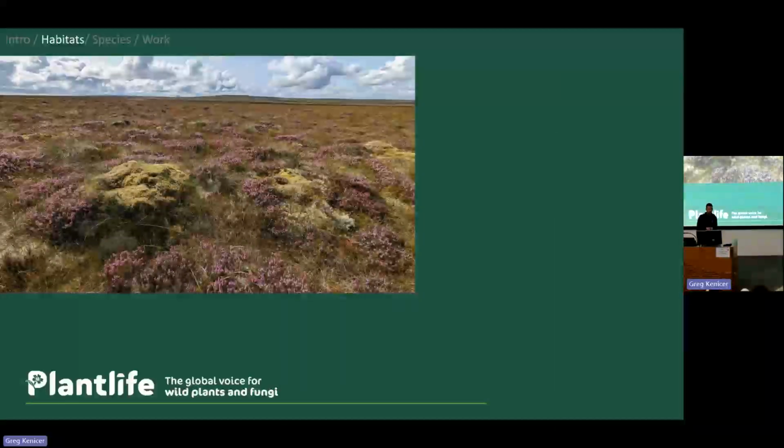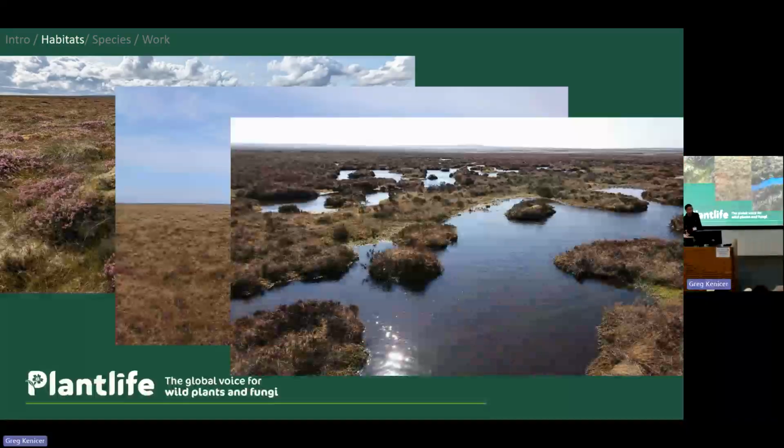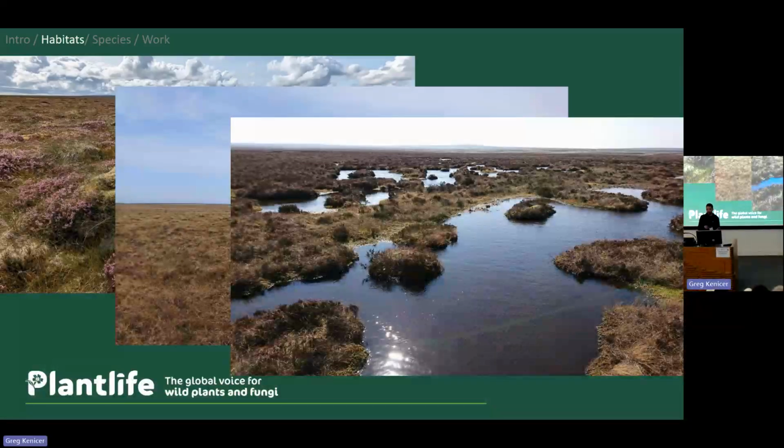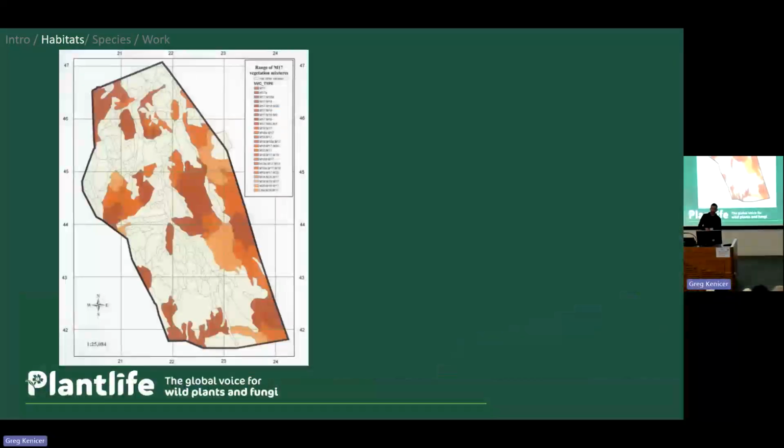So what kind of habitats are they? Let's jump into having a look at the habitats. It's a blanket bog site. What does that mean? In very broad terms, it ranges from quite heathy, quite boreal sort of environments through to what you might think of as typical blanket bog in the mid-altitude parts of the site, all the way through to these amazing dubh lochans, this complex pool system which is scattered across the surface of the northern part of the site. An amazing, amazing place. And these pools are a real feature of the flow country.